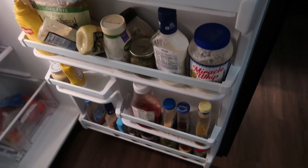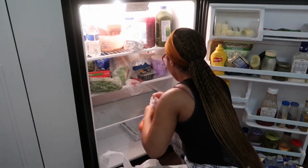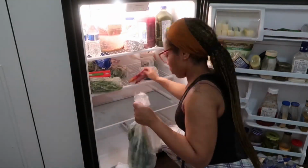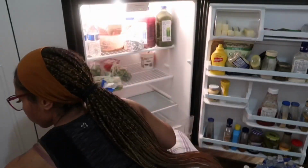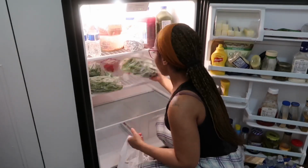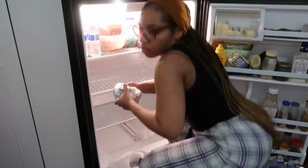So the first thing that I'm going to do is tackle the refrigerator because look at this mess, y'all. I didn't let it pile up. I had already taken out the drawer at the bottom because I was trying to work on that and clean it. I'm just going to take everything out of the refrigerator so that I can really get in there and deep clean.